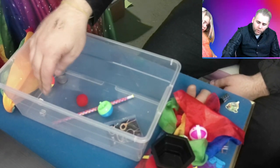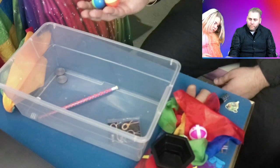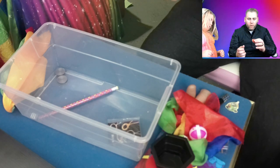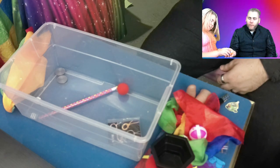And you got the coins. You've done the die. You've done this. So you just got these things here. What are these? She got the extra sponge ball, a little mini one I gave her. And then she got some tops that she can play around with.